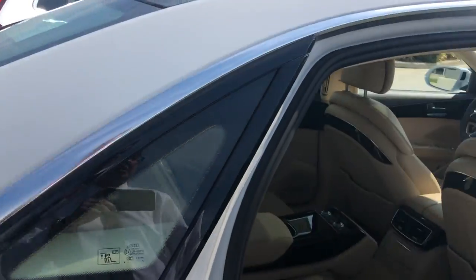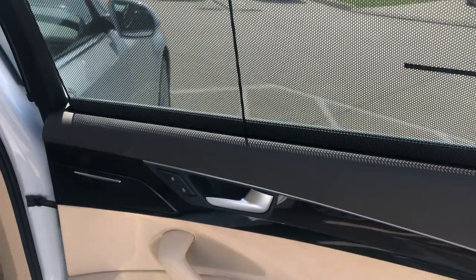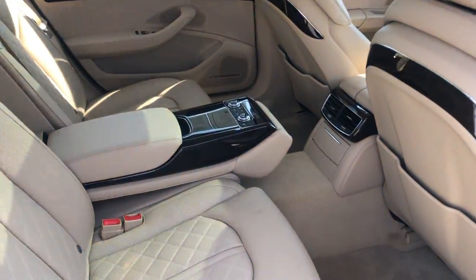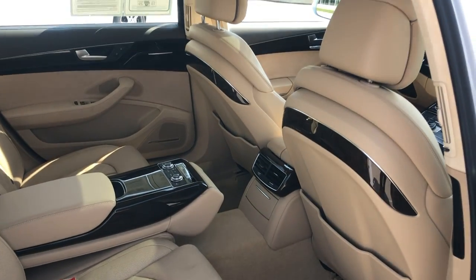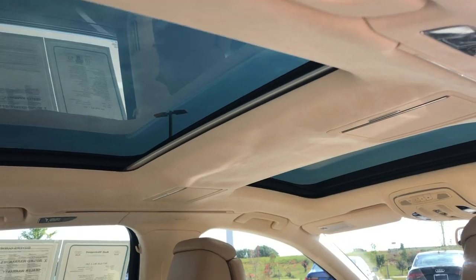Moving our way to the back, we've got power sunshades for the rear, tons of space, dual sunroofs with Alcantara headliner.